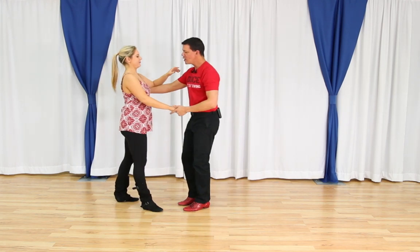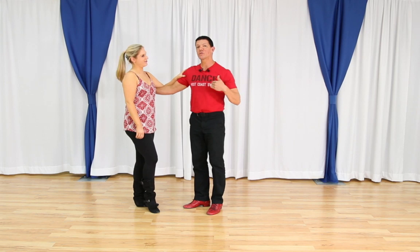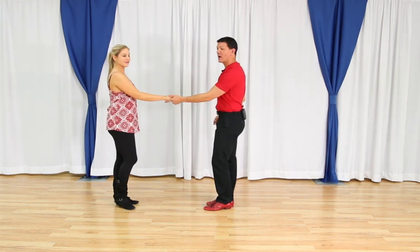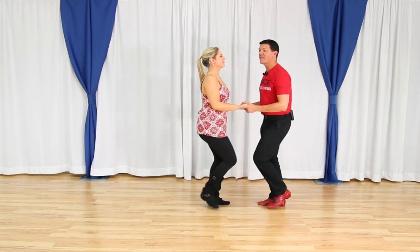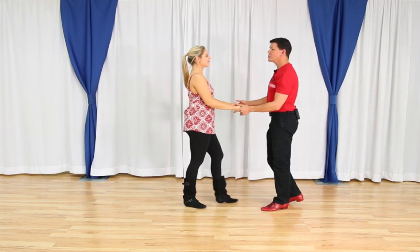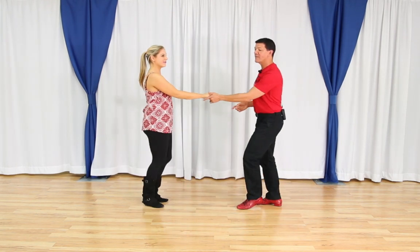Cool. So if we're counting straight eights and we're now not counting the patterns, we're counting the music. So let's describe that just a little bit. If I did two sugar pushes, I would normally count 1, 2, 3 and 4, anchor 5 and 6. Then I would start the next pattern. 1, 2, 3 and 4, 5 and 6.